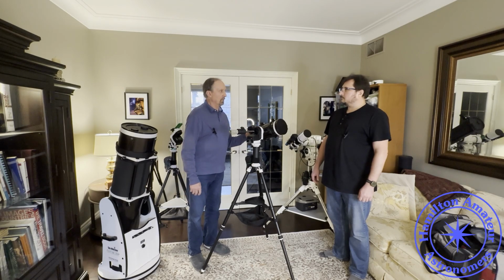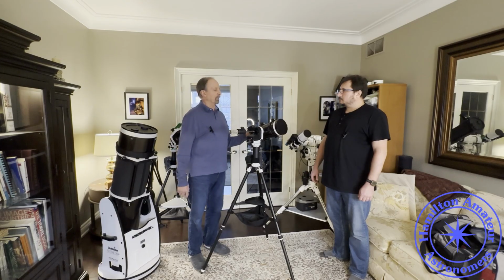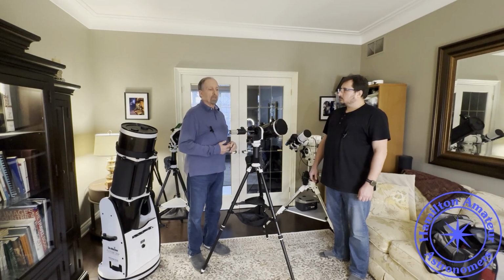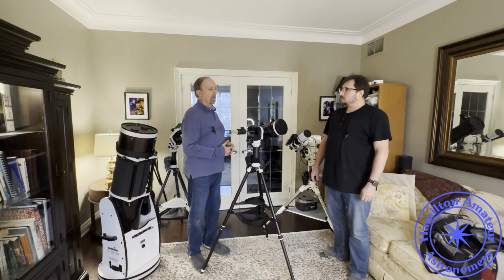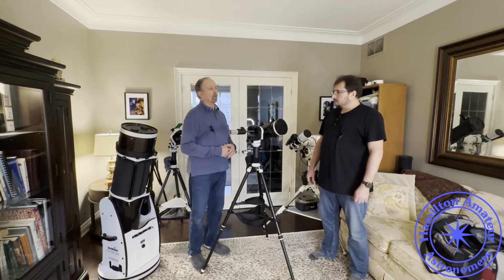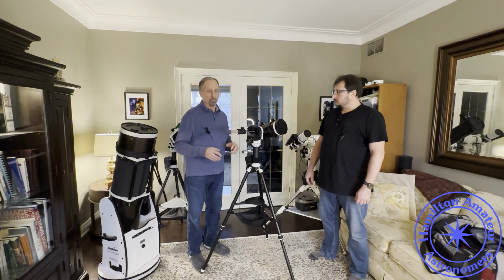Not so good, being a slow telescope, not as bright as some other telescopes are. Not so good for deep sky objects. So if you're looking at globular clusters or bright nebula, for instance, M42, one of those, it's good for that, but the dimmer stuff, not so much.